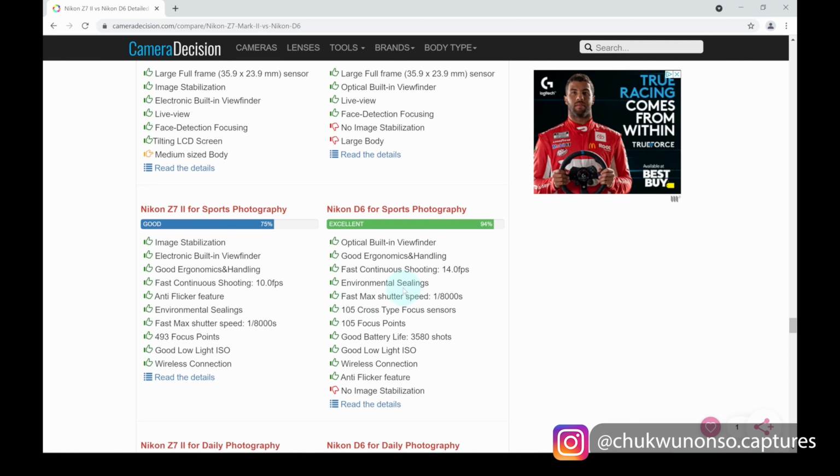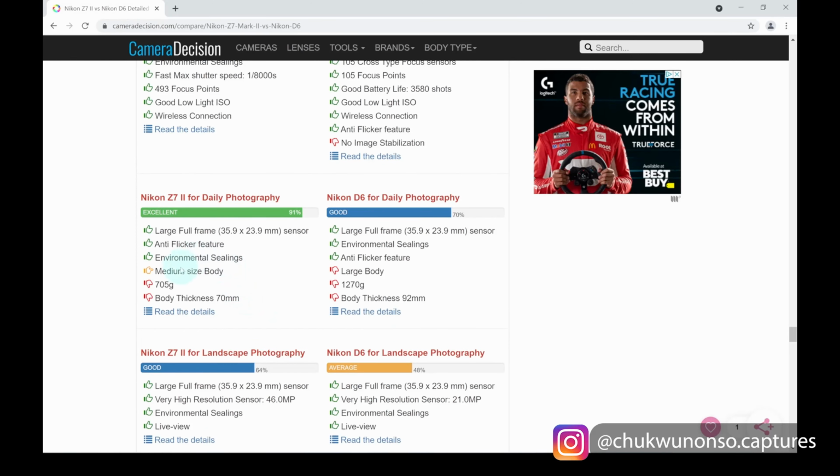I don't do a whole lot of sports photography. It's good to know that my camera, the Z7 II, can do it. It's okay, 75%, it's all right. But if you're in my situation and you wanted to do a lot of sports photography, you're heavy into that, then the D6 is definitely the better type of camera for you to get.